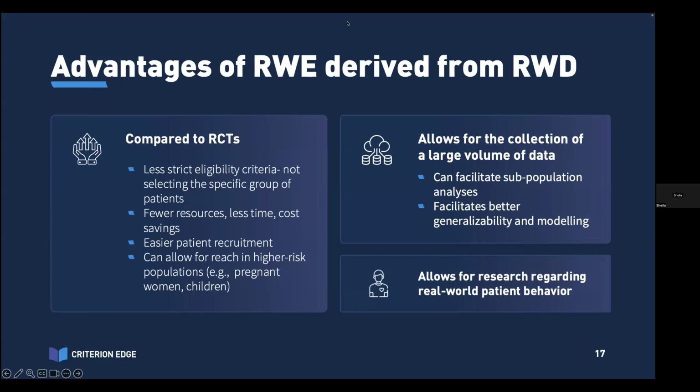Patient recruitment is easier as these data are being collected as part of routine healthcare. So this can allow for higher reach in populations, such as pregnant women and children. Like I said before, large volume of data. So this can be a positive and it can also be a negative. So, in a positive sense, this can help facilitate subpopulation analysis and better generalizability and modeling. And it allows for research regarding real-world patient behavior. So it's how the patient behaves outside of a strictly controlled trial.